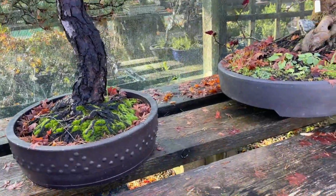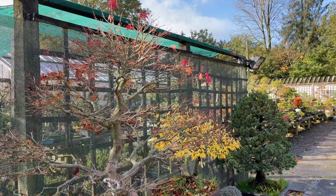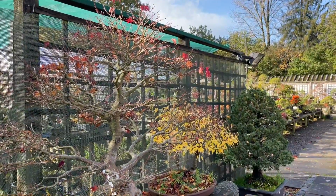I'm going to do a special project today. Sorry about all this messing up, dribs and drabs, showing little bits of the nursery and also doing a project. The project I'm going to do, I will reveal in a minute.